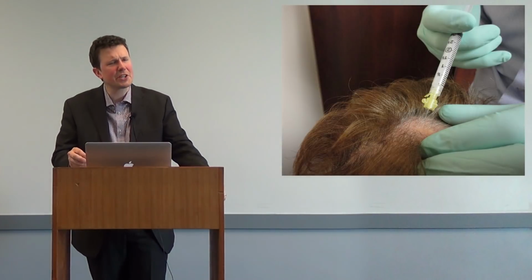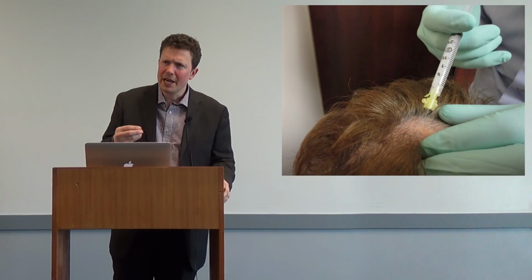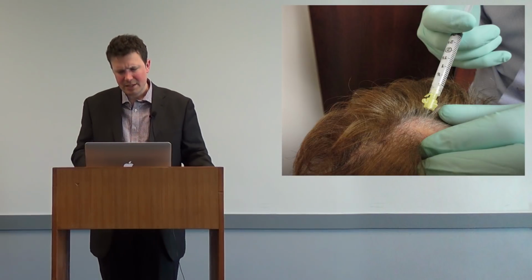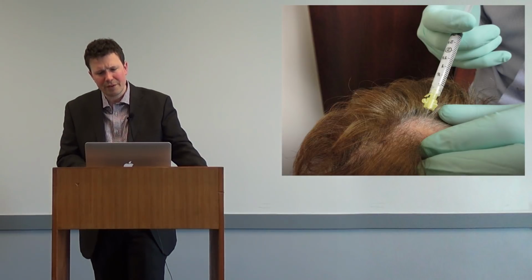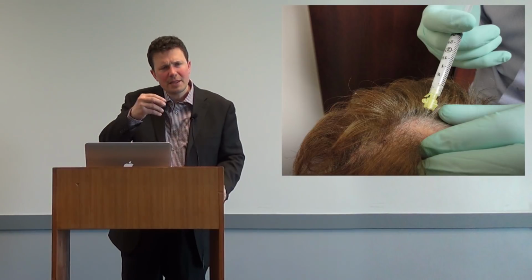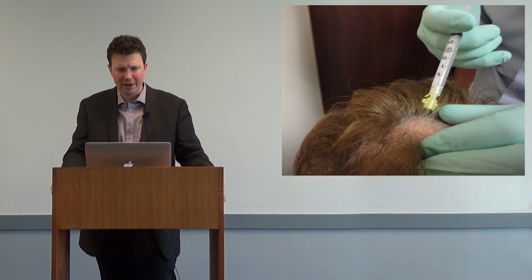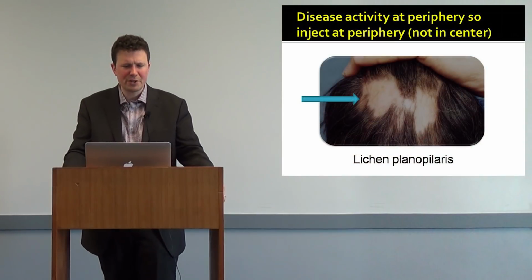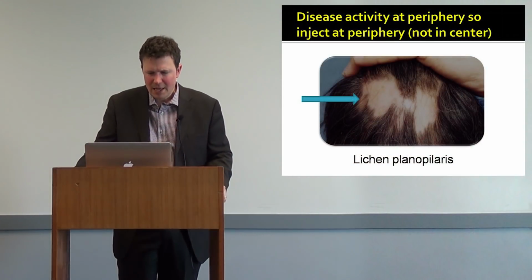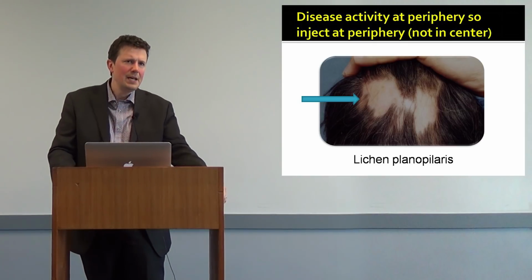So with steroid injections, of course, many of you are aware of this. We use a 30-gauge needle and we inject small amounts, 0.05 mL to 0.1 mL, in these areas around the perimeter of the active area. So here's a patient with Lichen planopilaris, and the injections here would be performed at the perimeter.